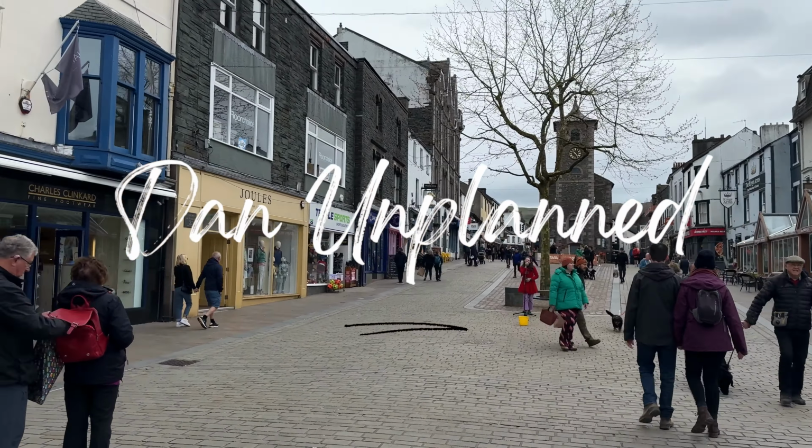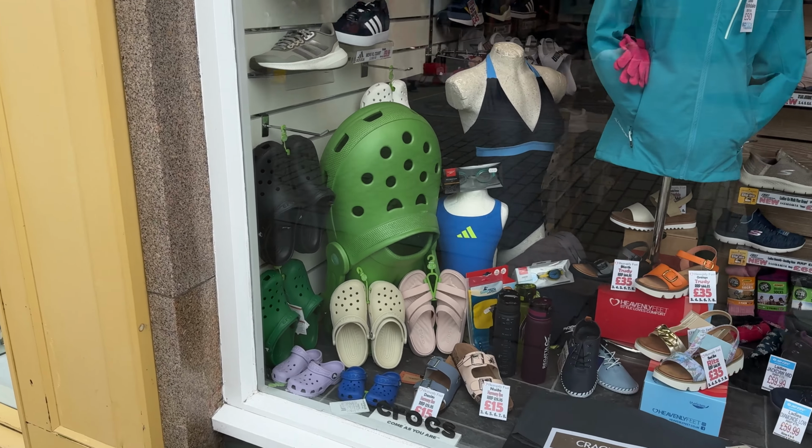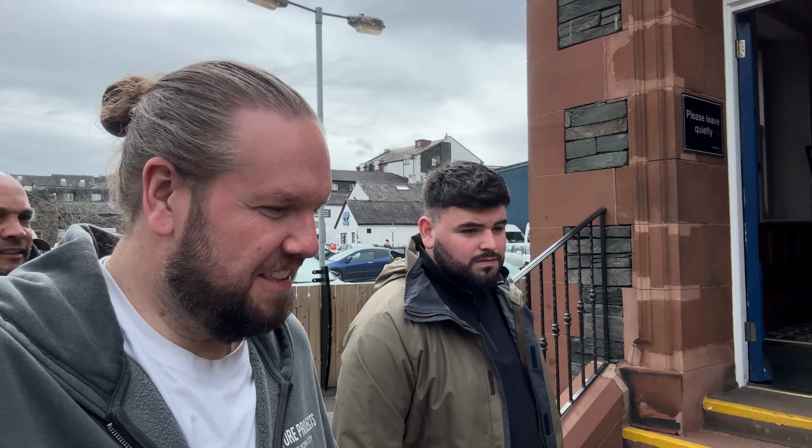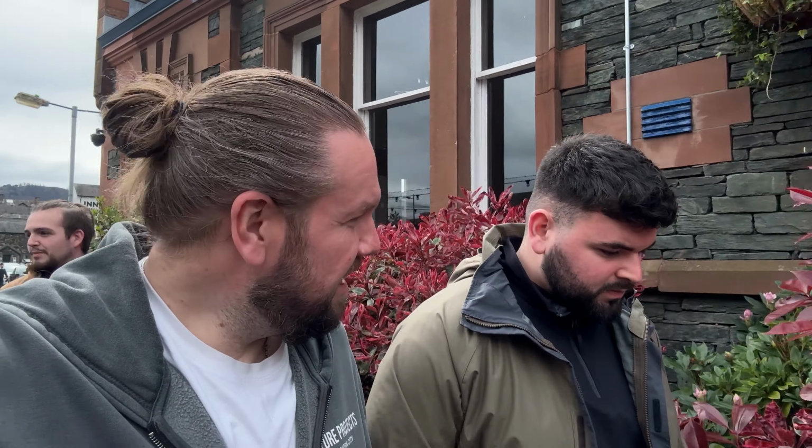Right, so we've just finished in Keswick charity shops. Jake's just got a nice little jacket. Do you like it? 14 quid. £14 for a beautiful waterproof jacket. How much is that in lira?